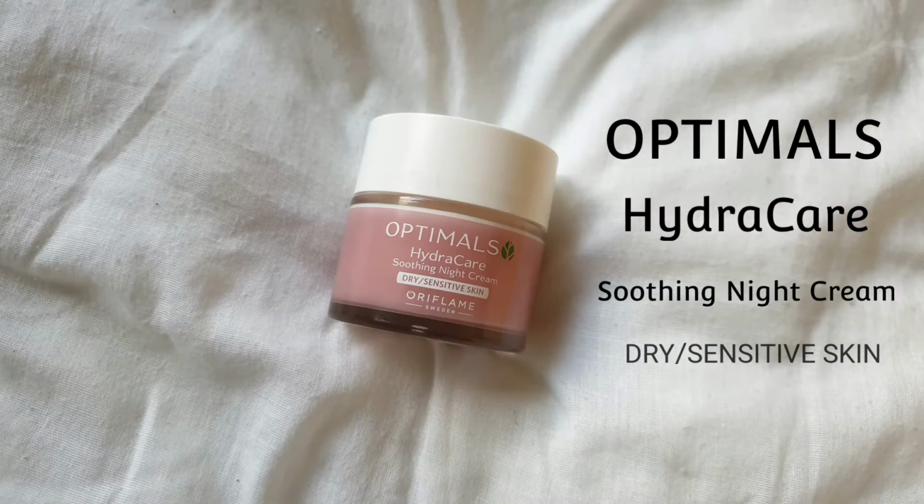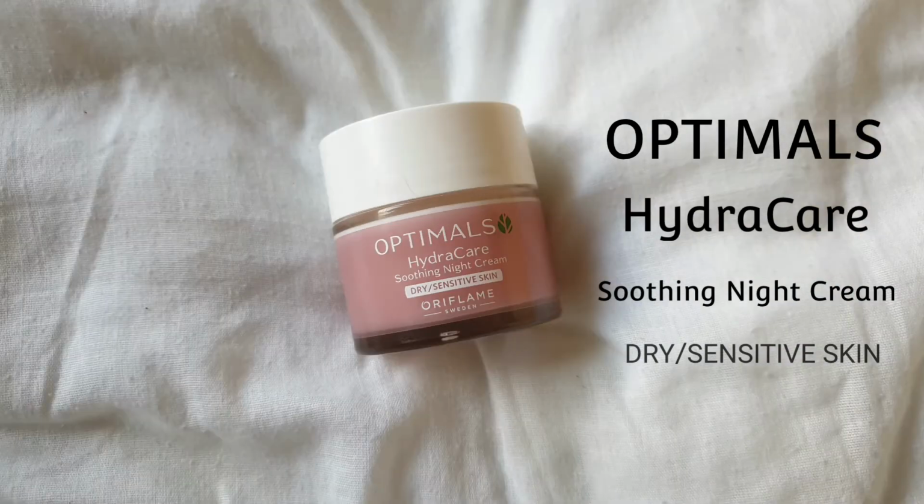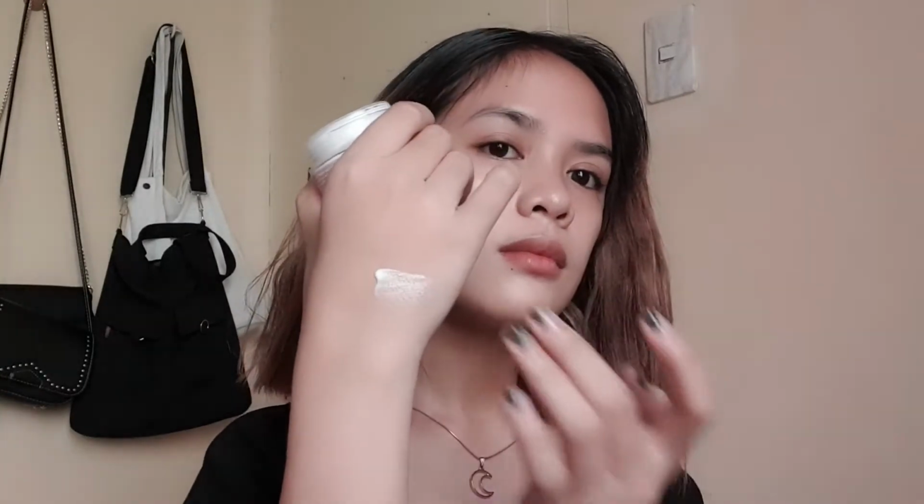Next is the Hydra Care Soothing Night Cream for dry and sensitive skin. This is perfect for me because my skin tends to be super dry sometimes. It has a pinkish tone and blends easily.